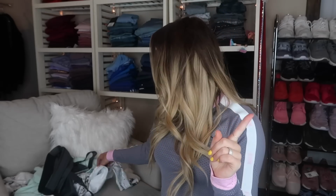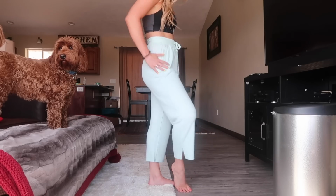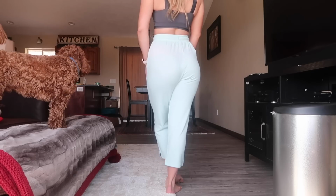All right, the next thing I got, they're kind of weird, but they looked so comfy. They're the relaxed joggers. I got the washed green. They also come in black and gray. They're $40, but my main problem with them is they are completely see-through. Like, I don't even have to bend over or squat down, and they are completely see-through.